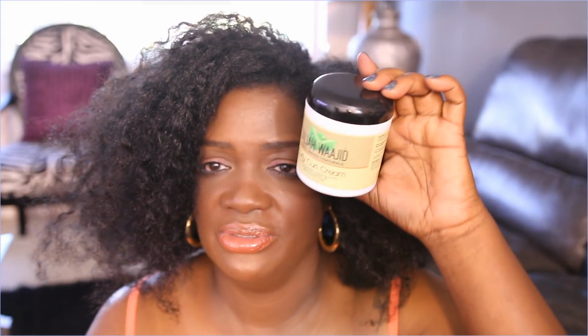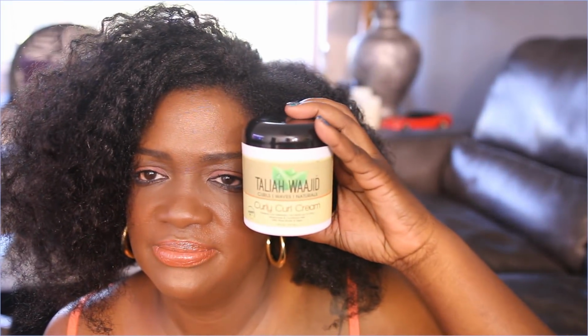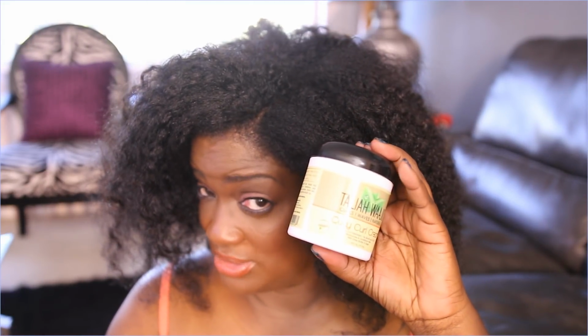And it brings me to the styling cream. So this is Talia Wajid styling cream. This is a curling cream, curly curl cream, and this expires next year in January, guys. January 2019. So this has some pretty cool ingredients in it too. Am I a big fan of it? It's okay. I don't gravitate to it though.